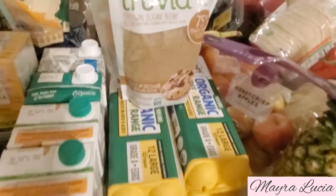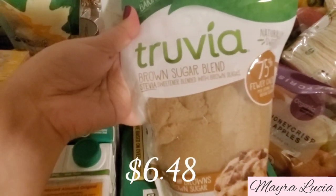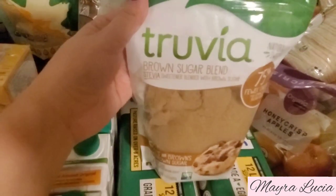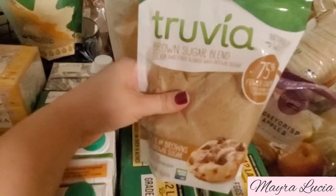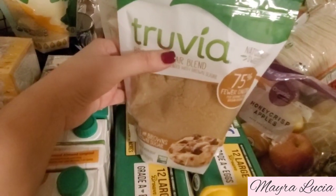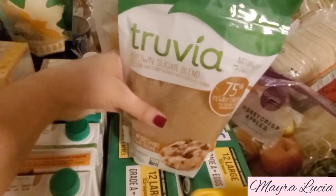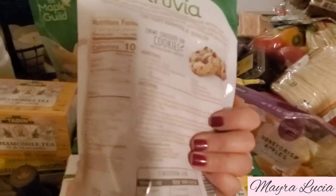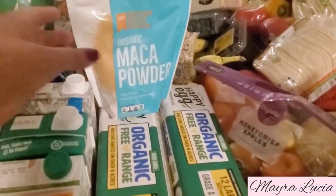It's very good. And then I just purchased the Truvia brown sugar. It has an aftertaste, but it's better than the regular brown sugar. It's all right, I guess, but I'm still gonna purchase this one instead of the regular brown sugar out there, just because it is a little bit healthier than the other ones.